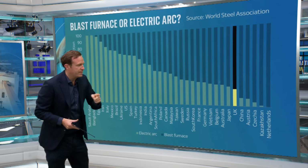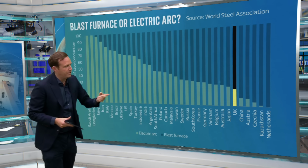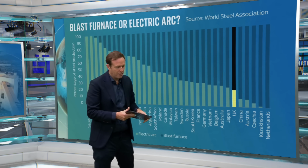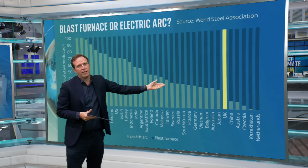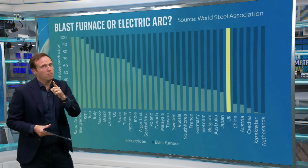But there's another way of making steel. That's electric arc furnaces, and basically you're recycling steel. It's lower carbon. And the idea behind shutting down all those blast furnaces, both in Wales and also in Scunthorpe, is that you change the composition of UK steel production. So all of it becomes about electric arc furnaces. But here's the issue. That relies on power, OK?